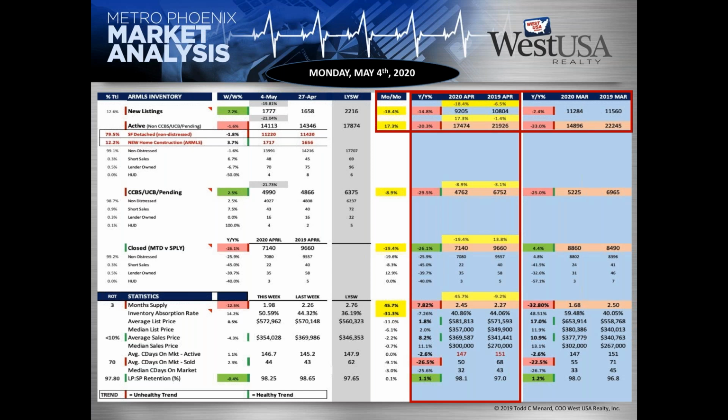17,474 properties, and we ended with on average in the MLS during the month of April. We were only at 15,000 in the month of March. So we added almost 3,000, 2,500, 2,600 properties to the MLS in the last 6 weeks.